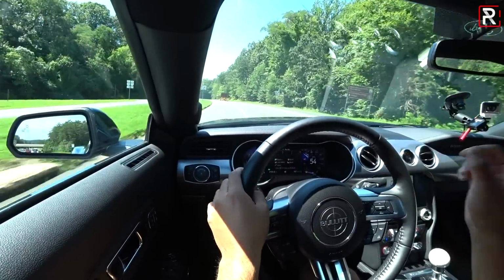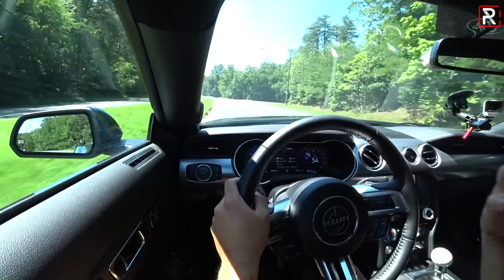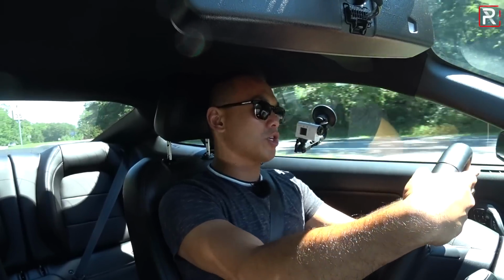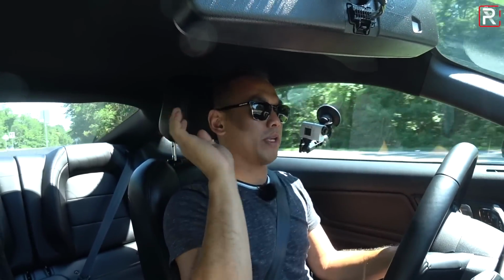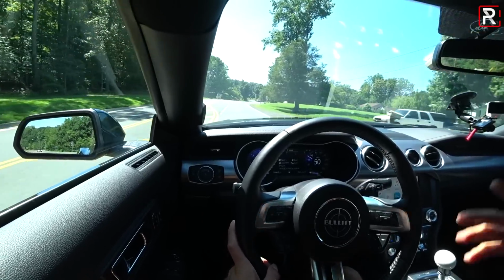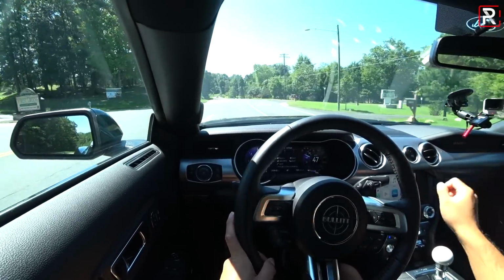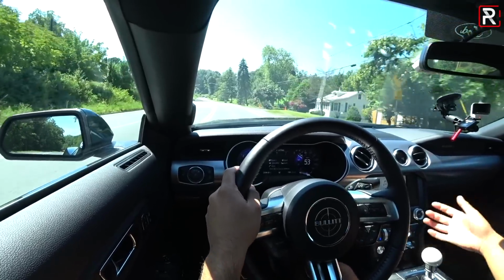Even though they do feel big, they do feel heavy, especially around corners. The steering, even in sport mode, is still a little bit light and numb. The car just feels heavy. It feels like I'm piloting something that's almost 4,000 pounds. The ride quality, as I said, is good. The seats are comfortable. I prefer these seats over the standard or over the optional Recaros. Visibility is not as terrible as the Camaro as well. You can see out of it okay. But really, I'm just impressed.